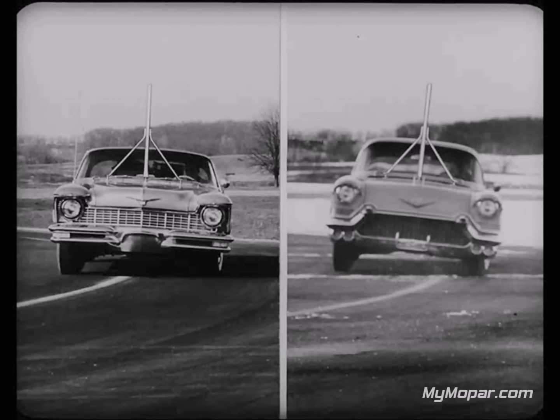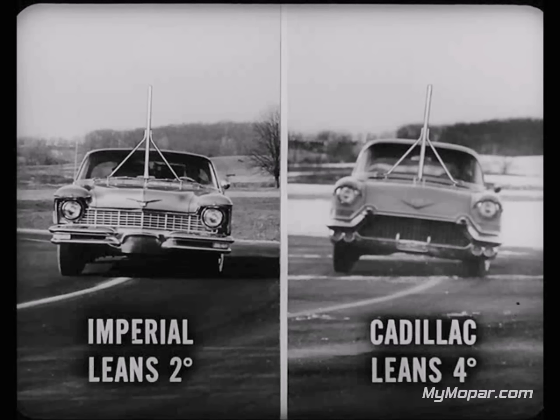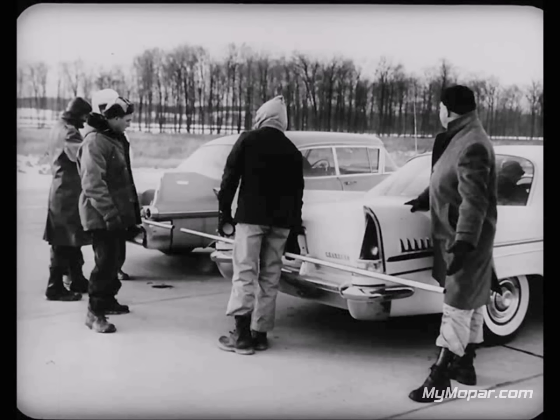There is a difference, isn't there? True, it's only a few degrees. The Imperial leans 2 degrees, the Cadillac 4 degrees. That's a difference of 100%. Certainly enough to be noticed inside the cars. Incidentally, this turning radius of 90 feet is about equal to what you'd have when you turn into a wide street. Now, let's move along to another test of riding comfort.